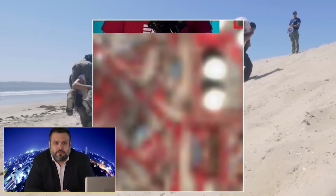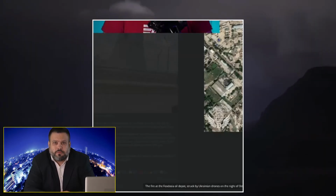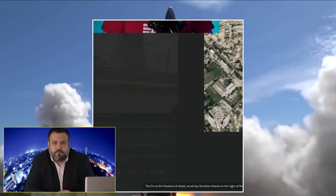Judging by this image, Russia also lost some of the tanks in this northern area, and those two continue to burn. And here in the south too, so this is the map of the Russian tank losses in this facility. So most of the tanks were destroyed.